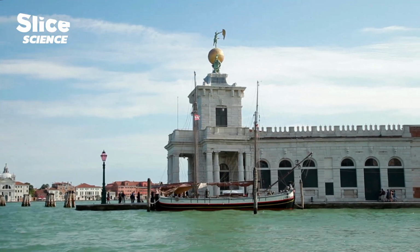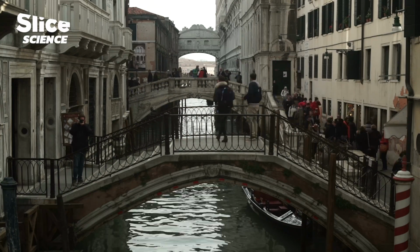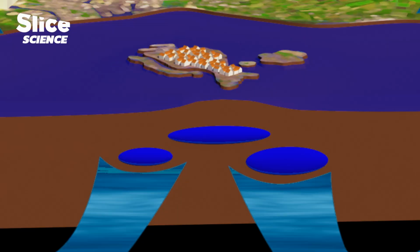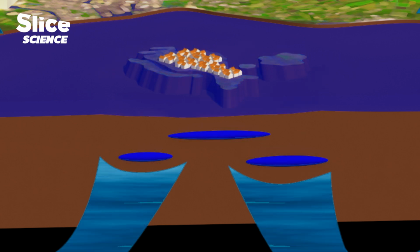Experts predict that sea levels could rise between 25 and 50 centimeters between now and the end of the century. At the same time, Venice is sinking 1 millimeter annually. The more frequent the floods, the more often MOSE must be used.